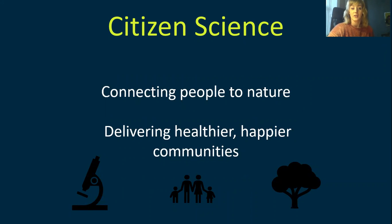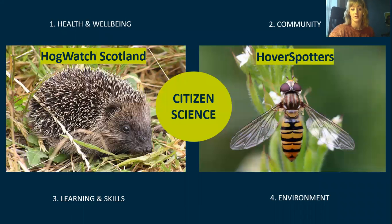So we align these two aims with citizen science: one, to connect people with nature, and two, to deliver healthier, happier communities, as is the TCV ethos. We have 4 outcomes that we deliver on. Every project that we do has to be centred around 1, health and well-being, 2, community, 3, learning and skills, and 4, the environment.